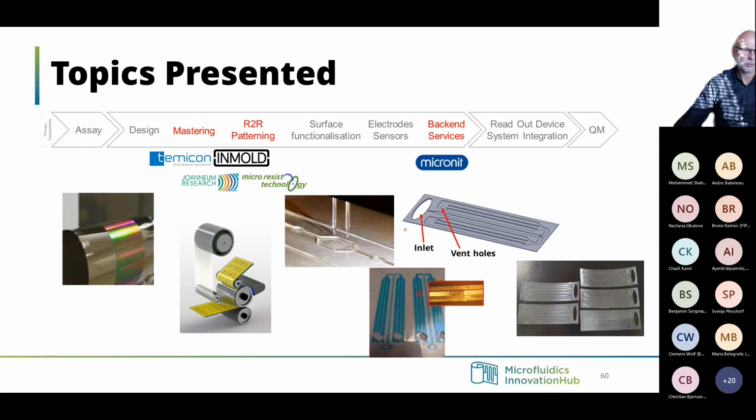Then we also included a discussion on microresist technology, which provides the resins that Joanneum Research uses to imprint into. We then moved from Inmold, Joanneum Research, and microresists, who are responsible for the patterning, onto an intermediate step that might be necessary as we talk about reagents, which is spotting various reagents onto the chip before we move on to the backend services, which Alvaro just explained to you.